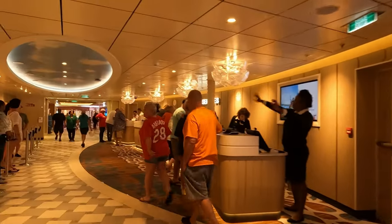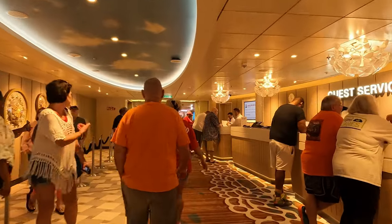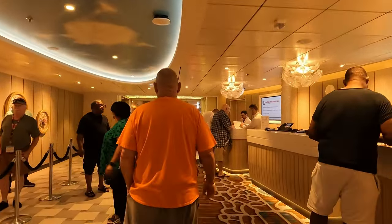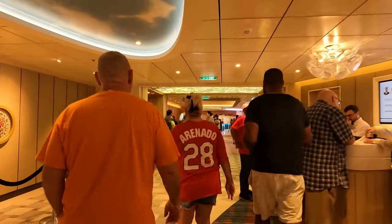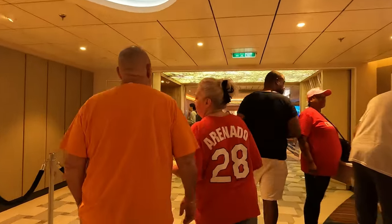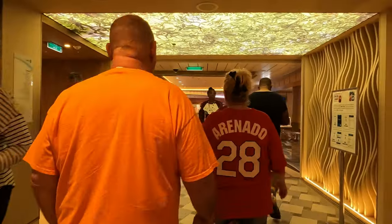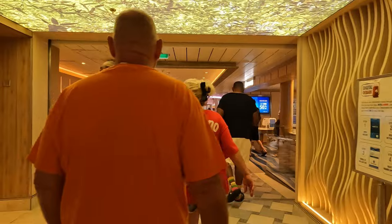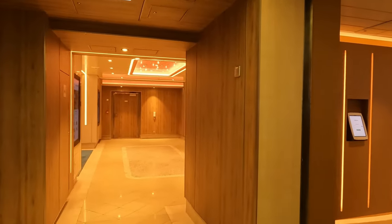Here we're walking back through guest services. Now, if you don't want to walk through guest services, there's another entrance into Summer Landing through the middle. It can be hectic walking through guest services, but if you cut through there and go through the stairs, you can walk into Summer Landing, not through guest services.